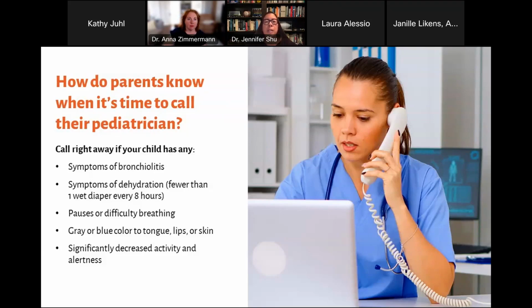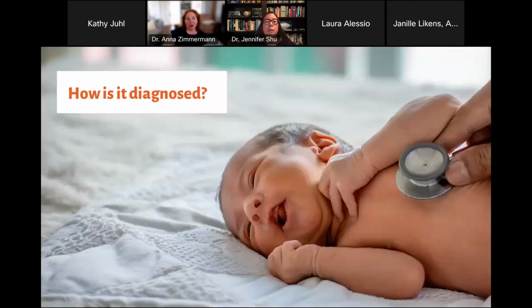What about, is there a way a parent can know if it is RSV for sure, or can a doctor test for it? So I think that's often one of the biggest questions that parents have, right? Is, well, is this RSV or is this something else? Because a lot of these viruses that we have over the wintertime months look very, very similar with a cough and a fever and a runny nose.